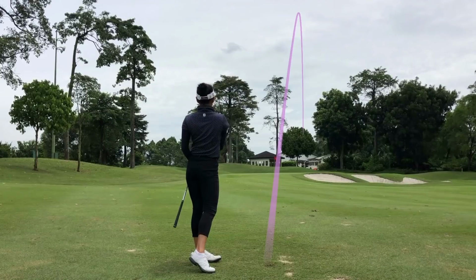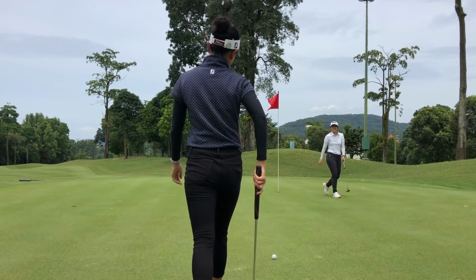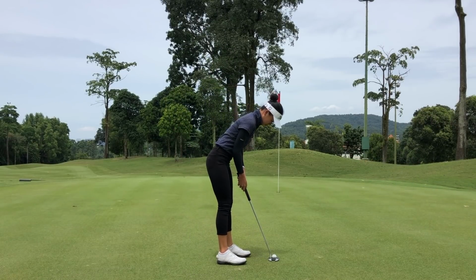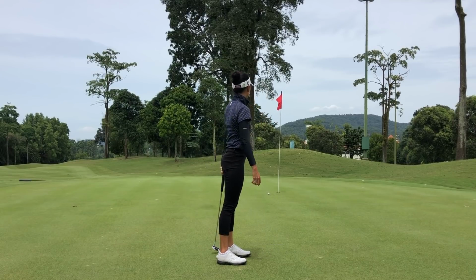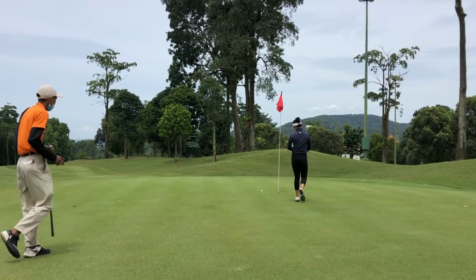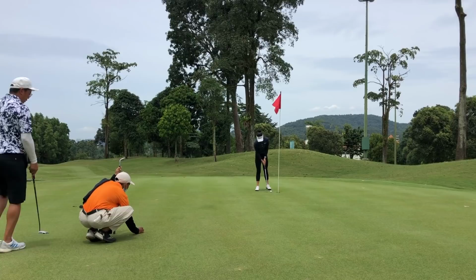And I leaked it a little bit to the right, probably because of the lie, and because I wanted to make sure that I got it on the green, I actually gave it a little bit too much. So after that I had about a 24-footer. Definitely not the easiest putt to make for birdie, and I just left it low. I misread the line, but I gave it a good run. So it is going to be a tap-in par on the first hole.